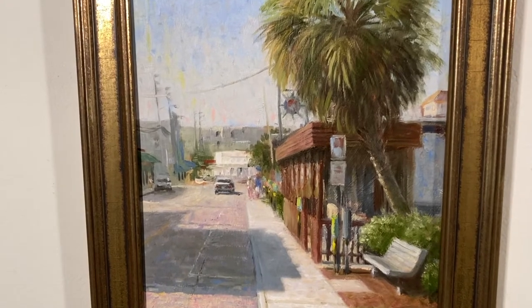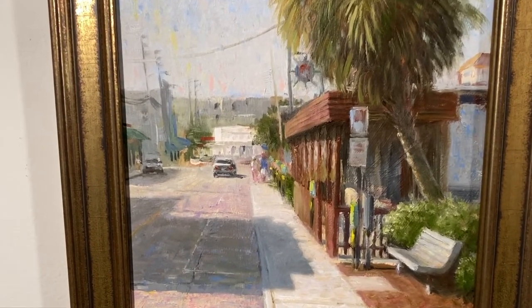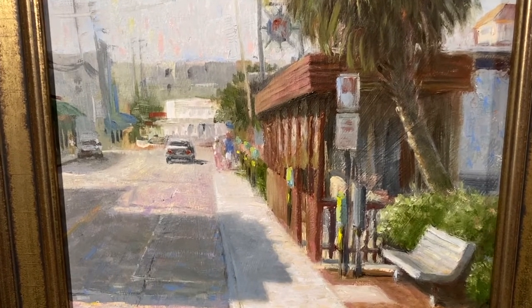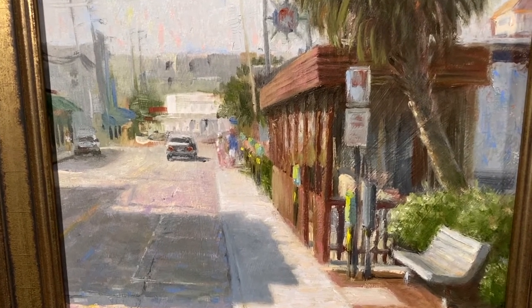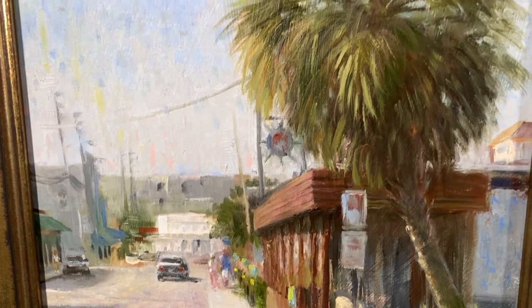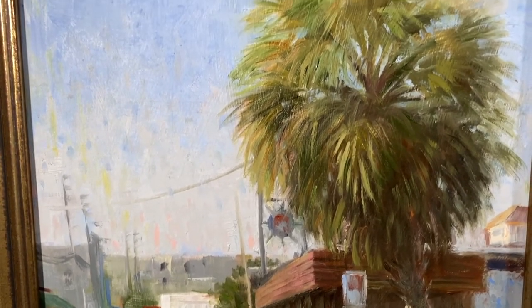This is looking south, where you can see people walking the loop in the distance. Loggerheads is there on the right. You have Wings down there at the end of the block with the glare of the sun coming off of it.